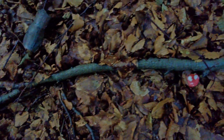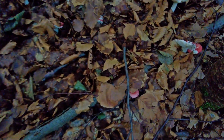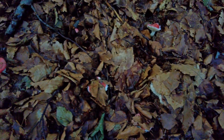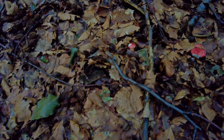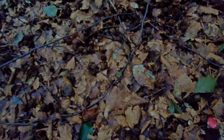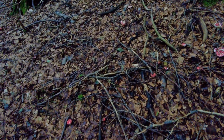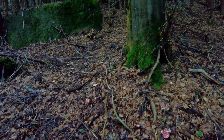And also in this forest there are many russulas, the pink ones. Here another one. It's really a lot of them here, which is nice, but I don't take russulas today. I don't even know if these are edible. I would have to test them. But there are plenty of them around this huge beech tree.